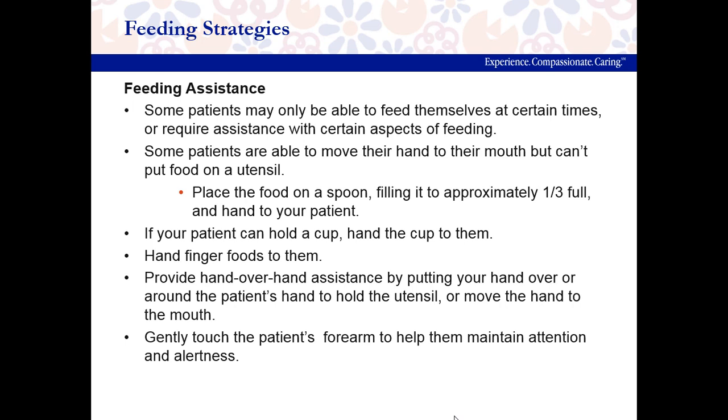So remember, when you're filling the food on a spoon, you want to fill that approximately 1/3 full. It makes it easier for that patient to eat, and hand that to your patient. If your patient can use a cup, for example, hand the cup to them. Hand finger foods to them as well. Finger foods can be very, very well tolerated by our patients, especially those that cannot hold utensils.